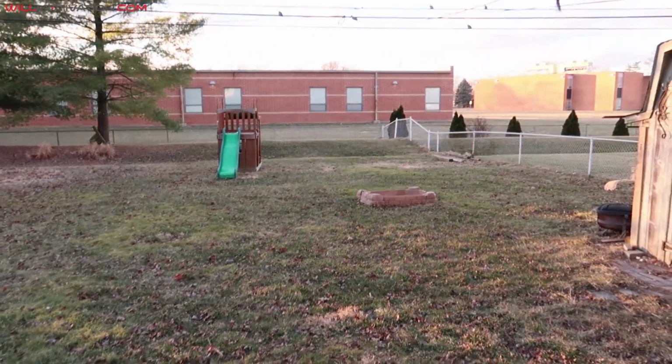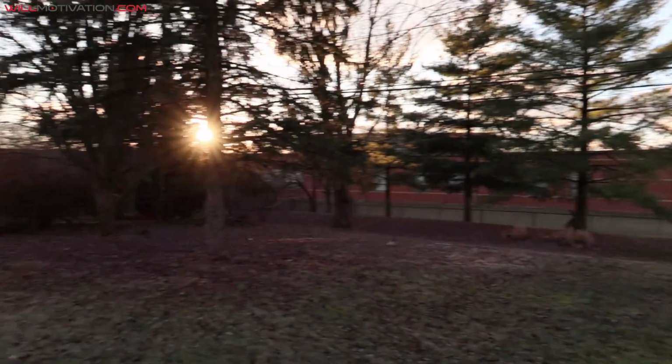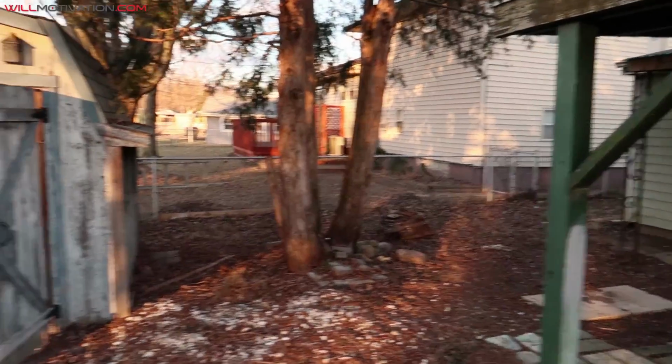Funny thing is, I know this area because I went to middle school over there, and I haven't been over here in years. But nice size yard. Got a little shed.